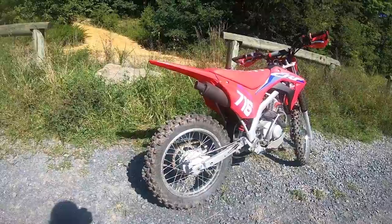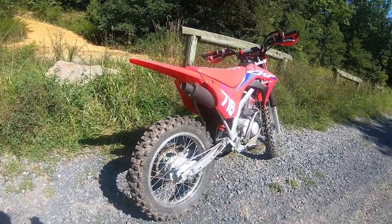The stock tires that come on these bikes are perfectly adequate for regular trail riding, especially for like a kid.